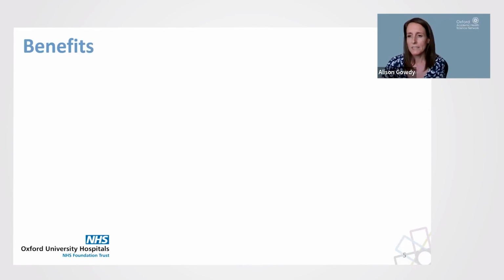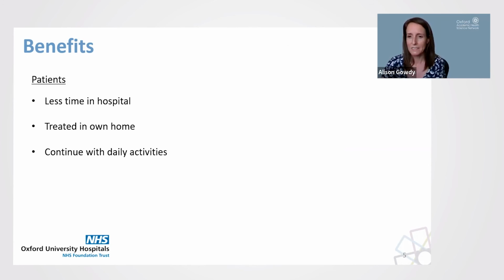There are many benefits for providing treatment in this way. For patients, they are discharged earlier and so will spend less time in hospital. They continue to receive their treatment within their own home and the device is not restrictive, so they can continue with their daily activities. Overall, the feedback OUH has received to date has shown that patients have increased satisfaction with the device and the significant majority would use the device again.